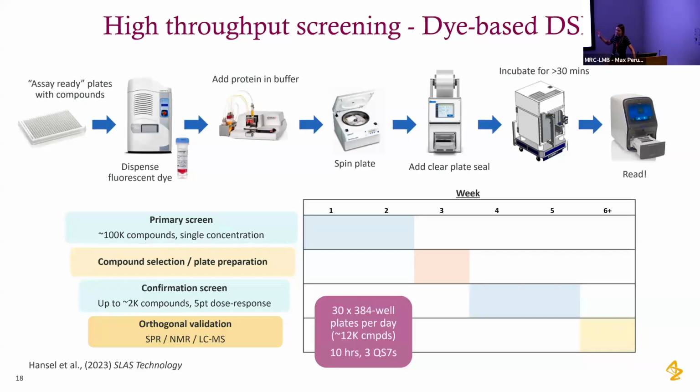So I mentioned this is fully automated. We're actually pretty confident in the reliability of this automation now, after running quite a few screens. So we tend to leave it into the night. So while we're having our dinner, the robots are still hard at work, which seems a bit unfair, but I guess it's what they were made for.